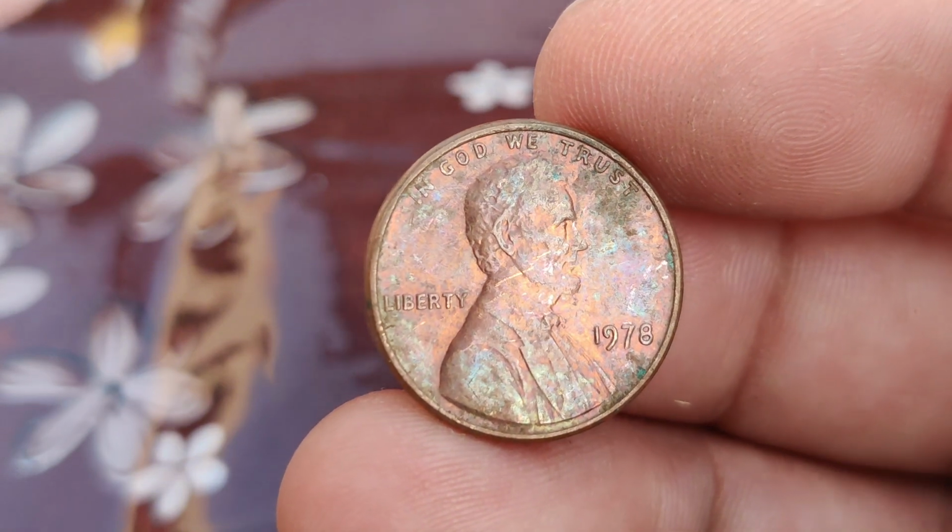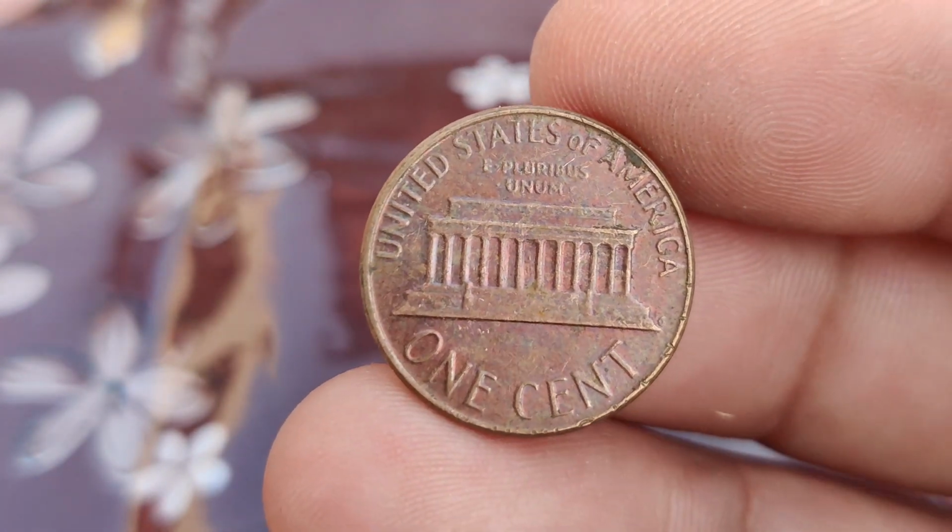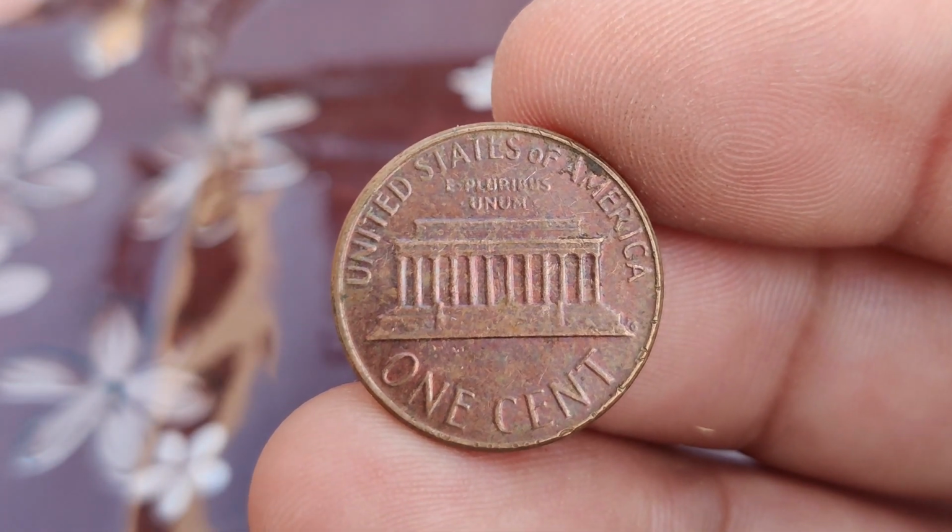Next up, we're diving into the fascinating world of coins, focusing on a specific penny from 1978, the Lincoln one cent with no mint mark. You won't believe how much it's worth today, especially if it has certain characteristics. Let's jump right in.